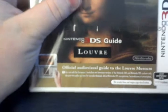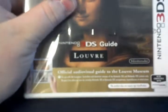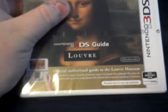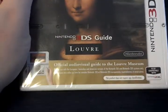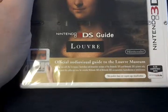Now, I find this interesting, too. Where does it say? Oh, here, on the front, it says, for use with the European/American... Oh, come on, focus, camera. Yeah, here we go. European, Australian, and American versions of the Nintendo 3DS and 2DS systems only. Which actually isn't true. This will work anywhere. Japan, Korea, you name it, because it's region free.